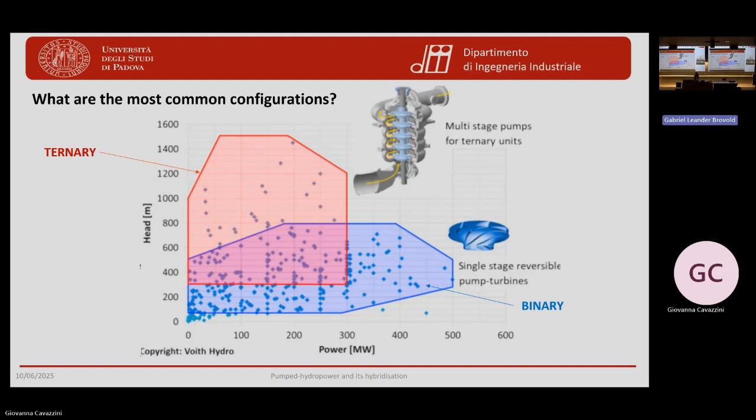It is not possible above 800 meters because it is not possible to have one reversible machine working well in all the possible operating conditions. So it is not technically feasible to have the binary configuration in this area. So this area is covered only by the ternary configuration.